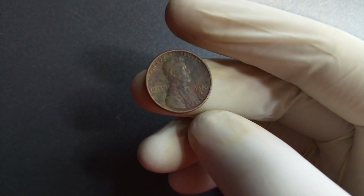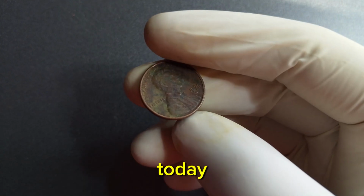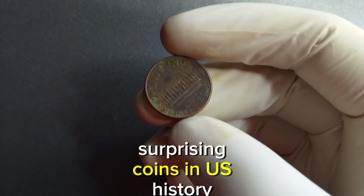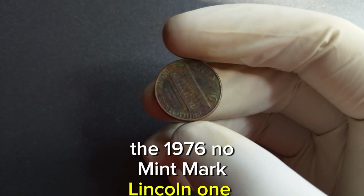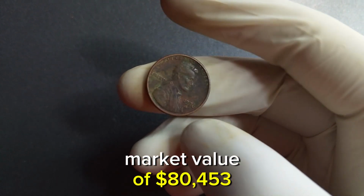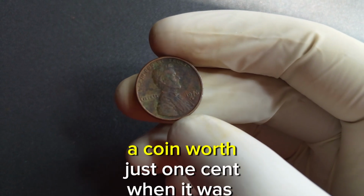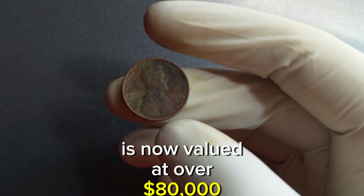Welcome back, coin collectors and treasure hunters. Today, we're diving deep into one of the most fascinating and surprising coins in U.S. history, the 1976 no-mint mark Lincoln 1-cent penny coin, which has shocked collectors around the world with a staggering current market value of $80,453. That's right, a coin worth just 1 cent when it was minted is now valued at over $80,000.